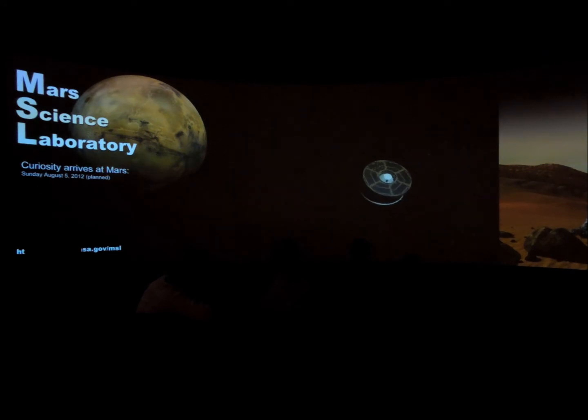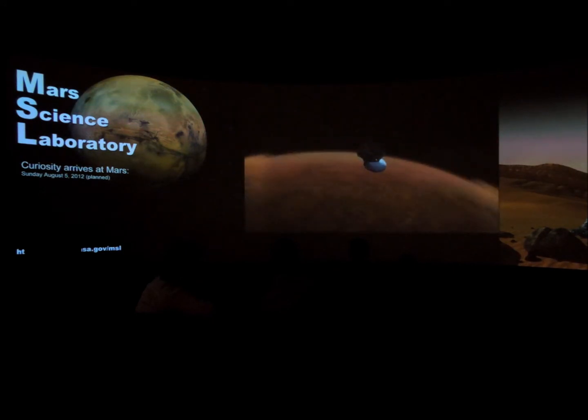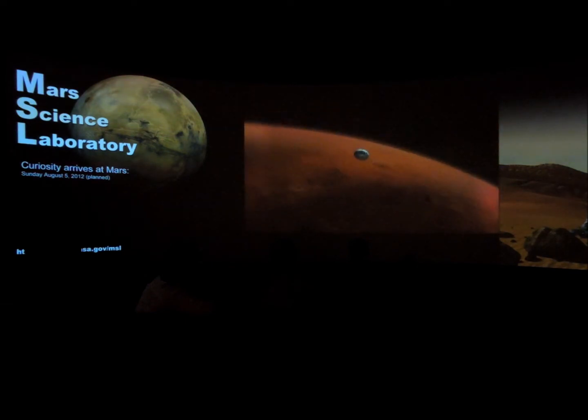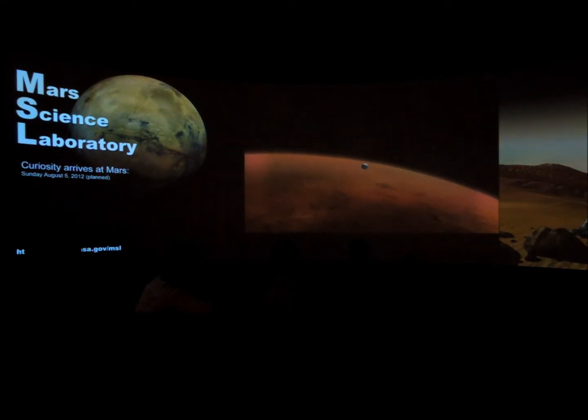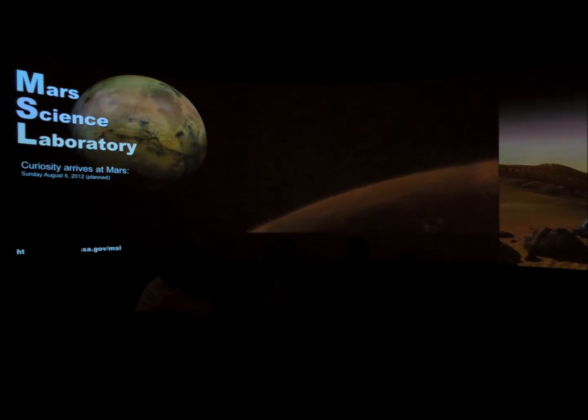What you're seeing here is what's called the cruise stage. This is the 8.5 months it took to get from Earth to Mars. Now the next thing that's going to happen is the entry, descent, and landing. That's what's taking place right here. So it enters the atmosphere, and it takes 7 minutes to get down to the surface.